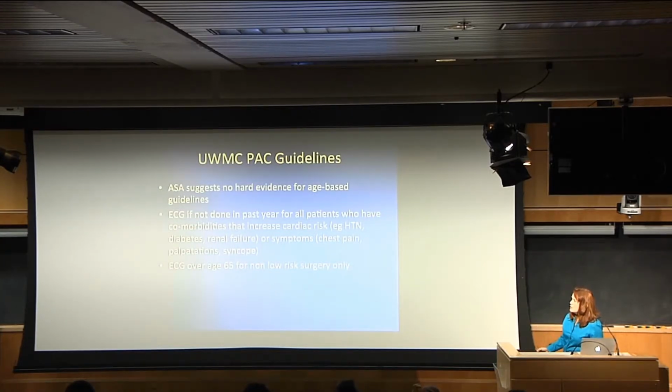We ask for an EKG if none has been done in the past year for all patients who have comorbidities and increased cardiac risk, and for those over age 65, only for patients undergoing non-low-risk surgery. And that's the criteria that Paige just stated. So we don't order an EKG on the vast majority of patients, even when they may have cardiac comorbidities, because most of them have had an EKG in the last year, so we don't have to repeat it. If I were queen of the OR, and I'm not, I would order no pre-op EKGs. But that gives my colleagues a little bit more, because they haven't read the literature.